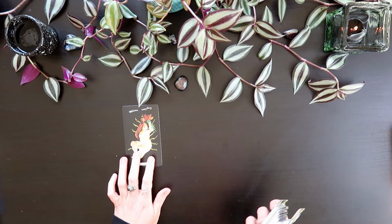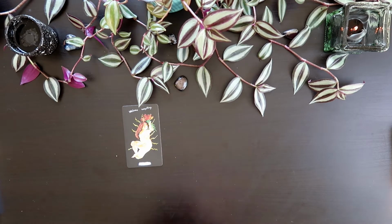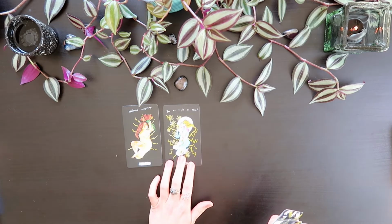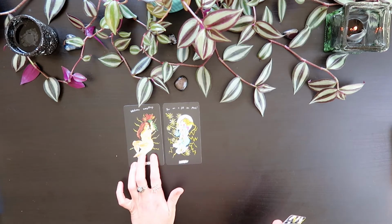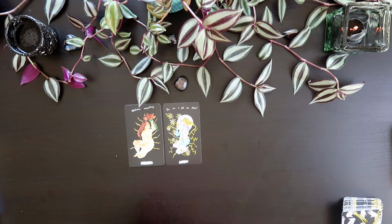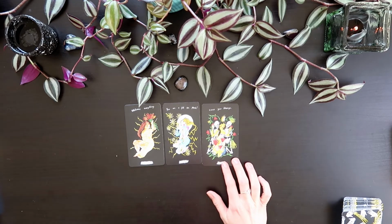Ace of Wands, welcome everything. Okay, this could go a few different ways depending. Ooh, the Star, you are a full sun plant. One more card for Group 1, please. Okay, let's see what it is. Count your blessings, love.